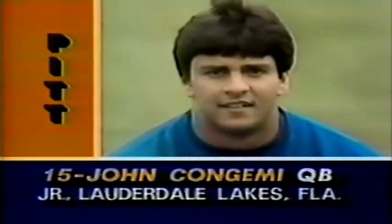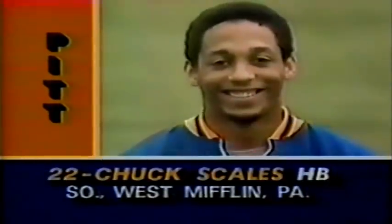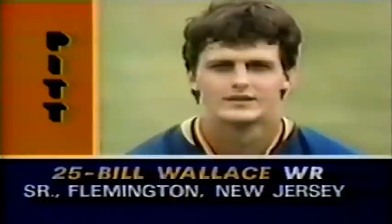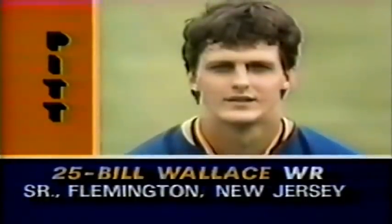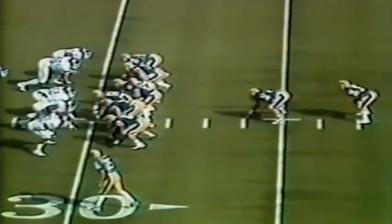The Pittsburgh offensive alignment opens up with John Conjimmy at quarterback. John is a 185-pounder. Chuck Scales will be sharing the duty at tailback. And the fullback will be Tom Brown, a 225-pound sophomore. Bill Wallace is a wide receiver and had a very big ball game in the opener. And the flanker is Jeff Casper, 6'3", 205. He is a big target.